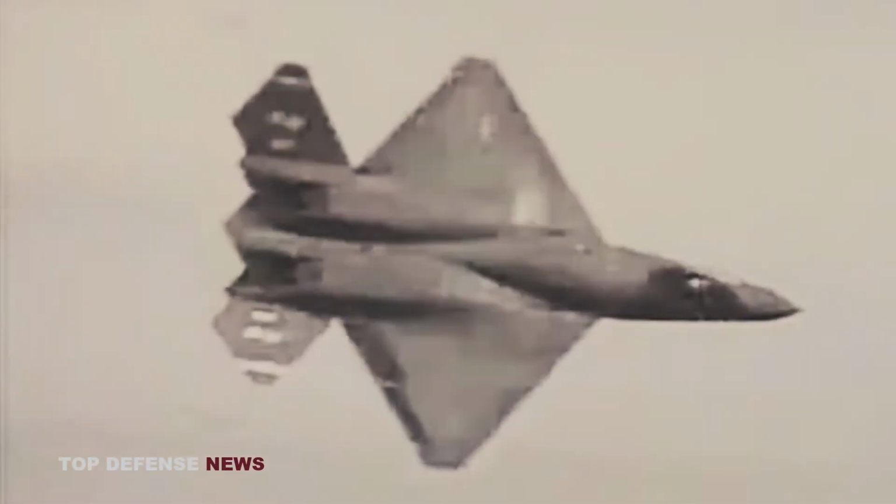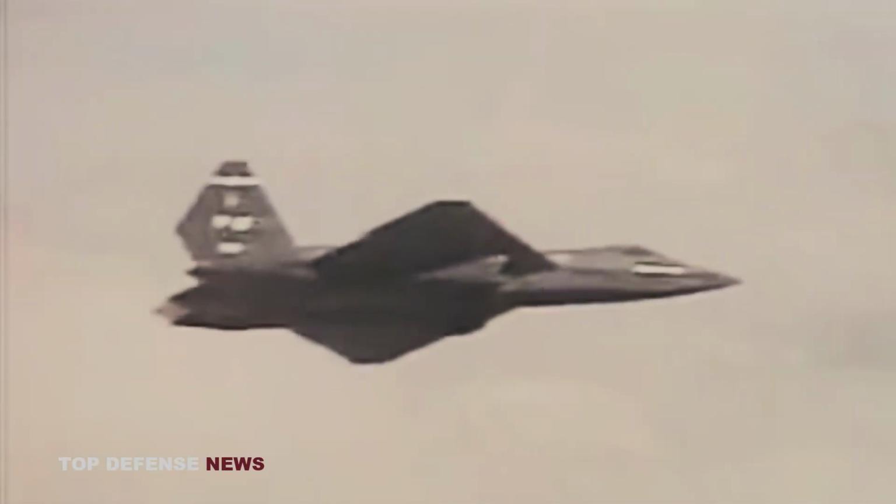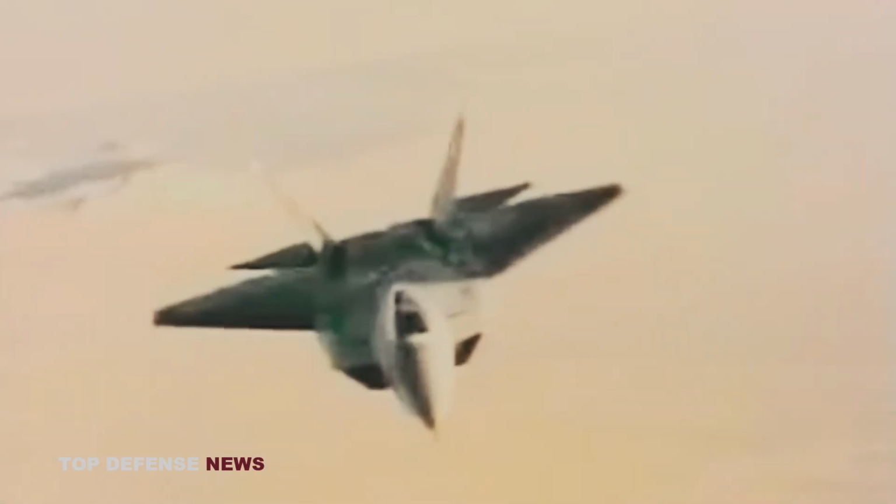Regardless, the Air Force F-22 fleet size has been massively insufficient, according to many senior service leaders and operational commanders, a scenario which inspired a discussion years ago about possibly restarting production.